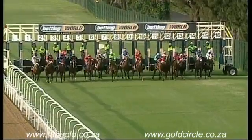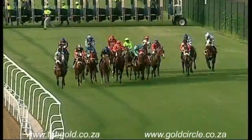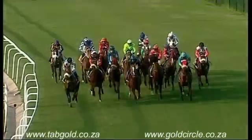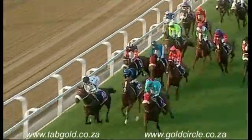1900 meters, 10th and last. Sent on their way from the 1900 meter marker. Let's see how they play this one. Blue Eyed Ranger, the Black Caps, the early leader. Honeymoon is second, and the Red Blinkers of Under the Rose goes off to set the pace.